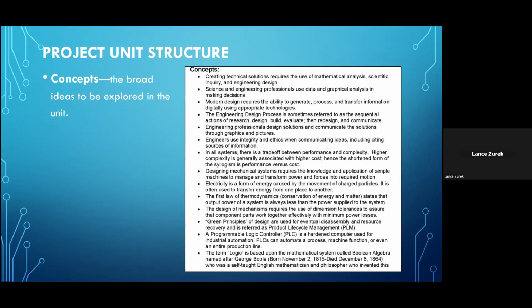The next section presented focuses on the main concepts to be addressed in this unit. You can think of these as the broad ideas that are going to be explored in the unit and the core information that students should take from this project that will be essential for them to understand and utilize, not only today, but also to draw upon as they move forward in STEM fields of study and if they choose to pursue it further in STEM related careers.